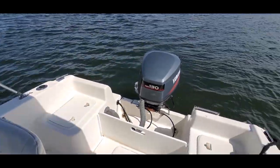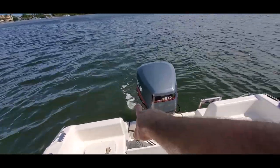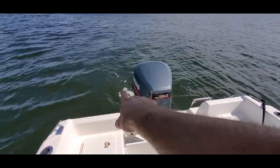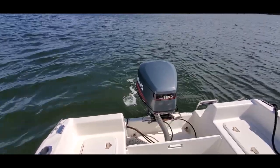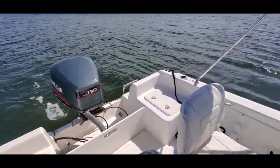She idles very nice. And the water pump pee stream, you always want to look for that. You can see it's very strong on this engine. So that would tell me that the cooling system is not clogged up and so forth. Water pump's probably very healthy on this engine.